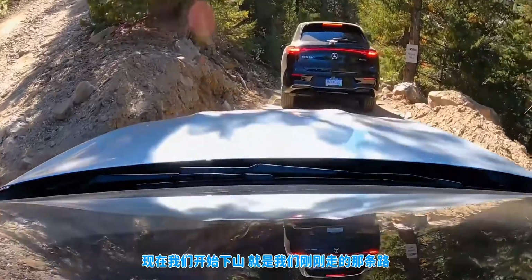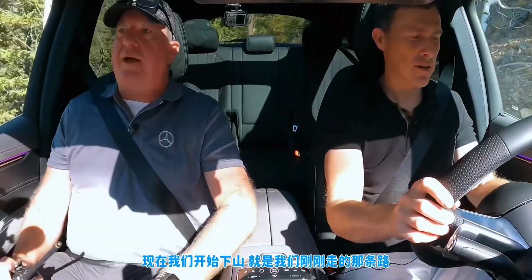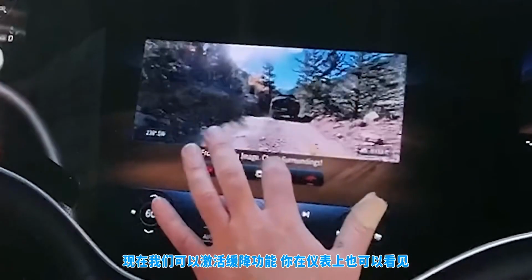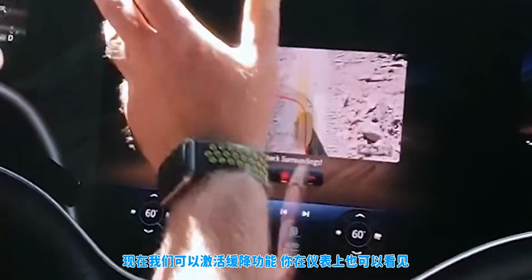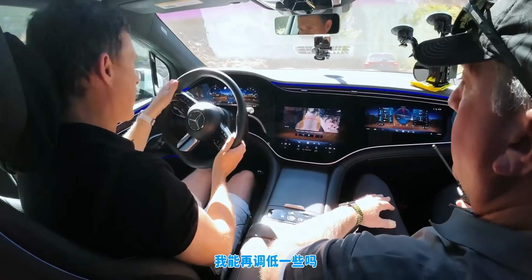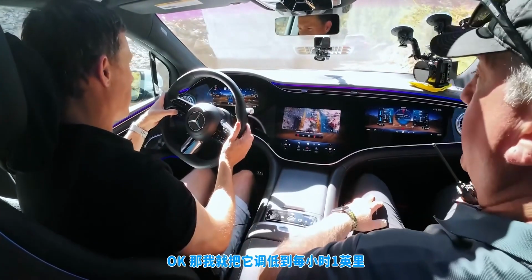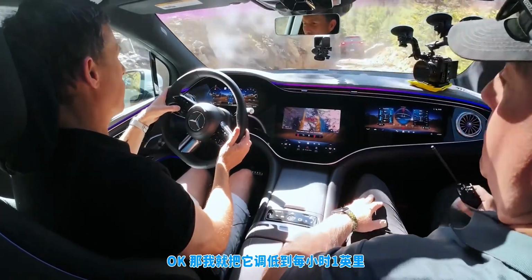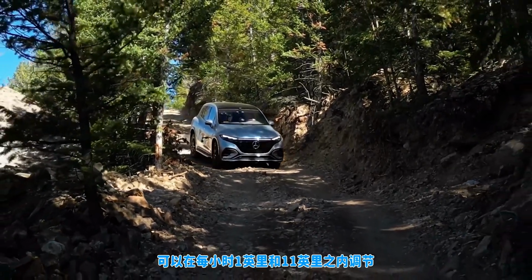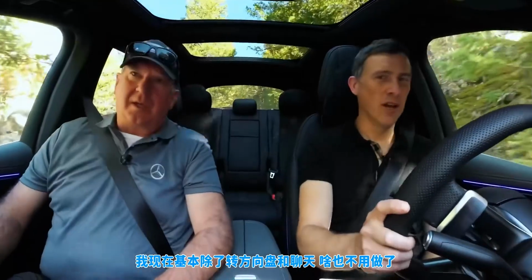Now we're on the downhill descent, the same one we came up. Going downhill now, this straight shot, we can activate the downhill speed regulation. Okay. You can see on the instrument cluster it's preset to 4 miles per hour. Can I make it lower? You can absolutely, same as the cruise control. Okay, so the lowest I can go is 1. It can go all the way between 1 mile per hour and up to 11 miles per hour. I'm literally doing nothing. Maybe a bit of steering and a lot of chatting.